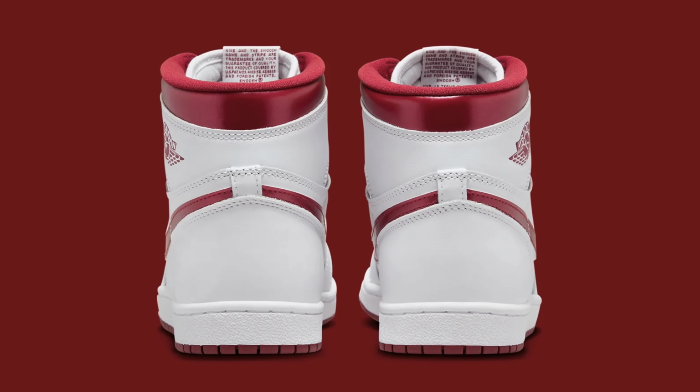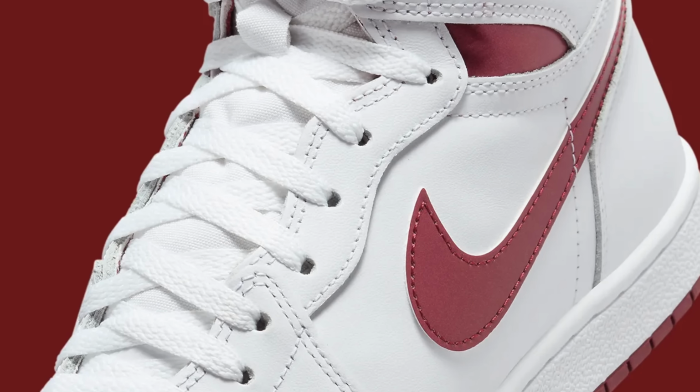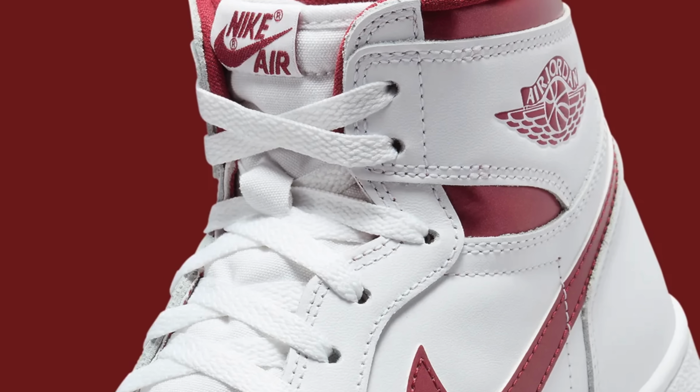It's still a pair that I'm definitely going to be going for, specifically because it is a 1985 or '85 Jordan 1. And unfortunately, also because of that, it's going to be a lot more limited and a lot more difficult to get, and in my opinion, it will absolutely sell out.